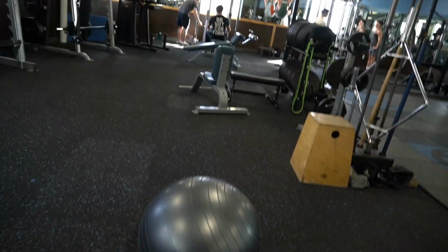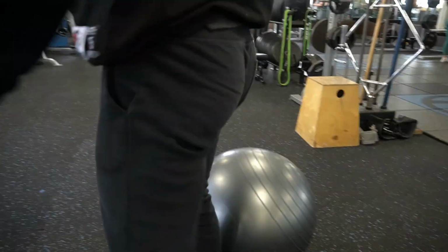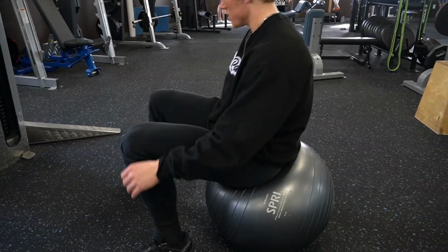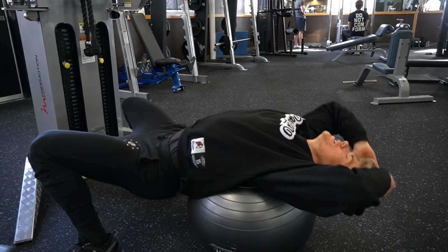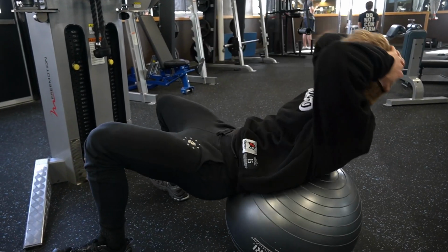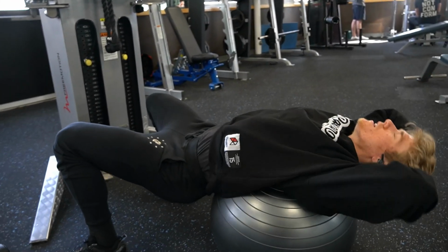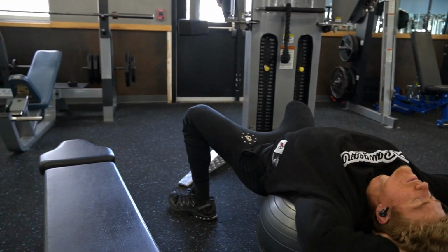All right, so the first exercise that we are going to show here is the Bosu ball sit-up. I absolutely love this one. Do not be fooled. It may look really, really easy, but it's actually very, very difficult. I really like how you can arch your back so much and get a really good stretch on your abs and then crunch all the way up. Guys, seriously, it looks ridiculously easy, but it's incredibly hard. Definitely one of my favorite ab exercises.